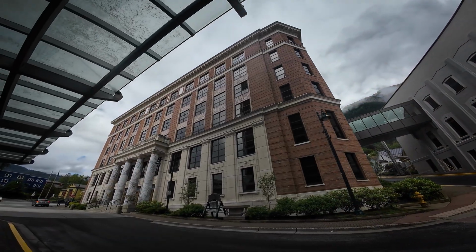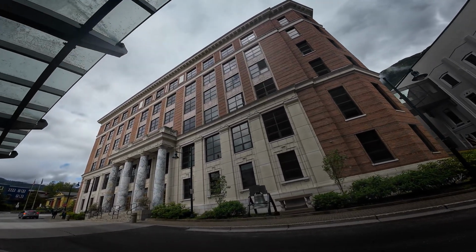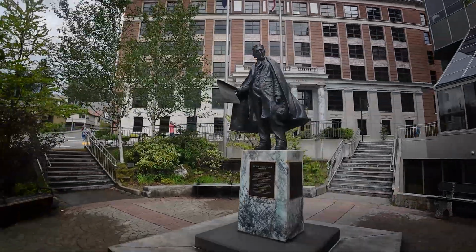Efforts have been made to relocate the capital from Juneau, as I've mentioned, beginning as early as 1960 when the proposal happened, but it's always failed, as you can see.